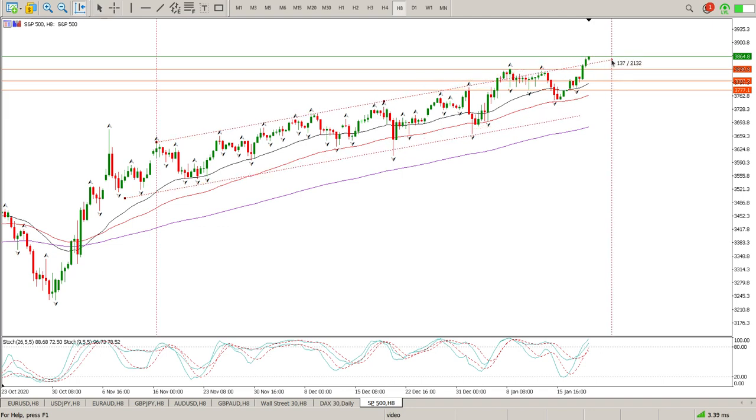So a difficult one to pick at the moment, but if you look at the oscillators, we are heading towards the top. We're looking for a level. We're coming close to a level. Where is the closest level? Well, we are at all-time high, so there's nothing else except these horizontals and then the channel line. So that's the one thing.